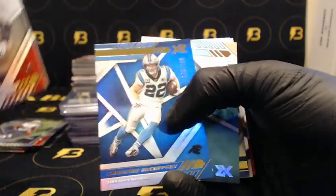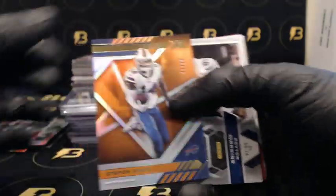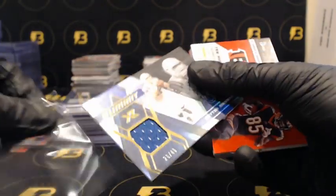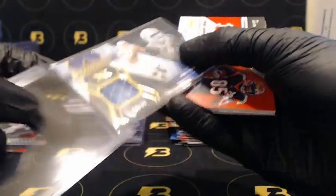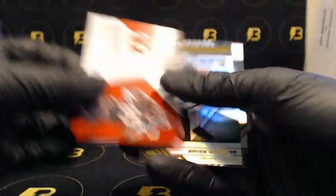We got McDonald for the Titans. Gronk and McCaffrey to 199 for the Panthers. We got Trotman to 49 for the Saints. Diggs for the Vikings, or the Bills now, out of 99. We got Peyton Manning, nice jersey, out of 49 for the Colts. And T. Higgins, very nice, out of 25 for the Bengals.